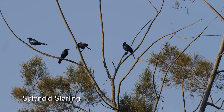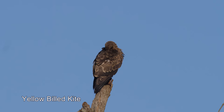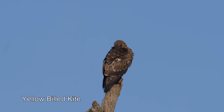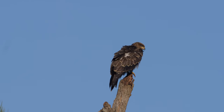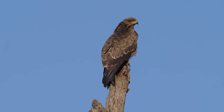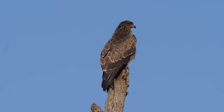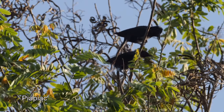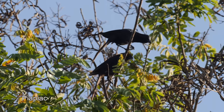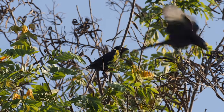These four splendid starlings look amazing in this light. This yellow-billed kite looks stunning in this early morning light. I have never seen pied crows before. They are part of the African crow family and closely related to the Central Asian ground jay.